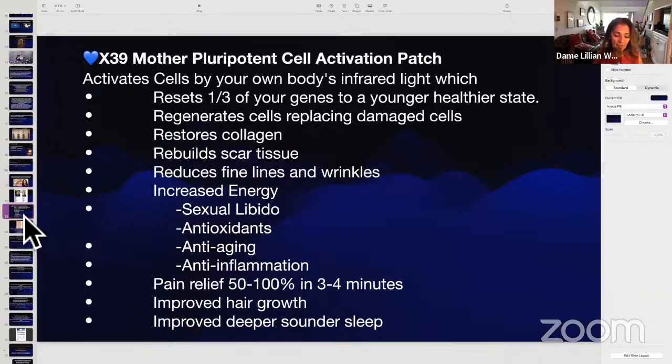All right, so let's talk about the bottom line as to what this Mother X39 stem cell activation patch, also known as a photobiomodulation patch or phototherapy patch, actually does for you. It resets one-third of your genes to a younger, healthier state, regenerates cells, replacing damaged cells, restores collagen, rebuilds scar tissue, reduces fine lines and wrinkles, increases energy, sexual libido, antioxidants, anti-aging, anti-inflammation, pain relief within 50 to 100% in 3 to 4 minutes.